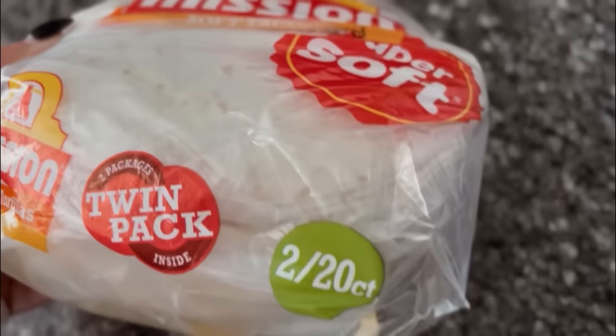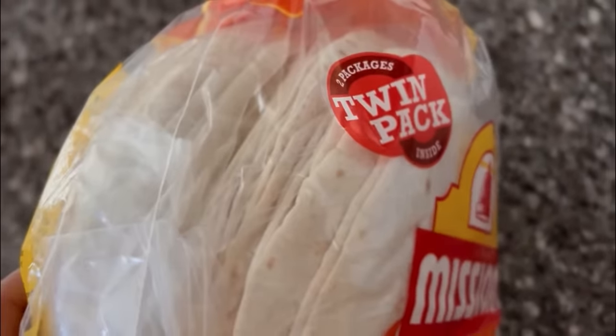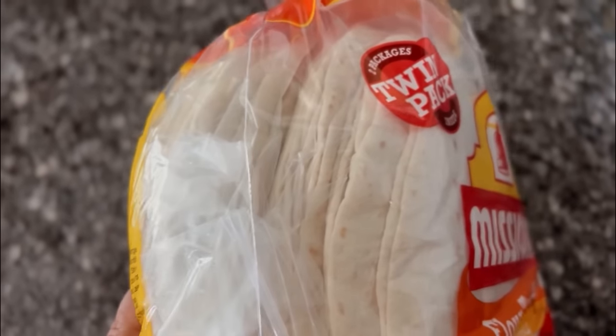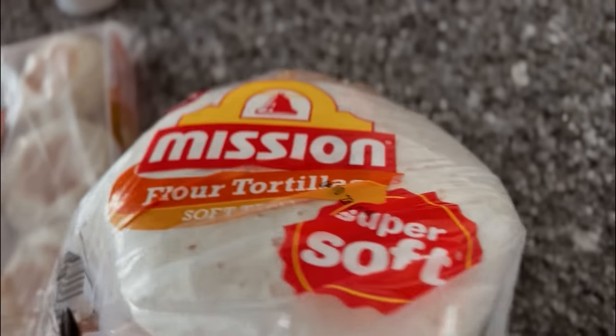Picked up this huge pack of tortillas just because we've been eating them a lot lately, whether it be for enchiladas, quesadillas, tacos. Kale really likes roll-ups for lunch, so we have a lot of ham and turkey roll-ups for him. I do a lot of cheese roll-ups for myself and Navy.